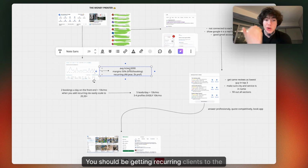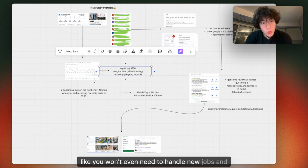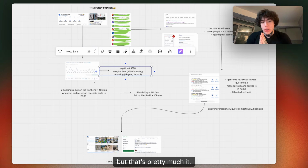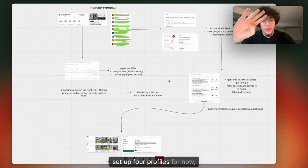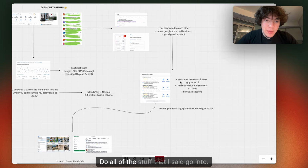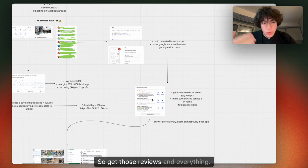You should be getting recurring clients to the point where at some point, you won't even need to handle new jobs and get new jobs. It'll obviously help and you'll make more money, but that's pretty much it. I recommend, if you're going into this as a game plan, set up 4 profiles for now, rank them, do all of the stuff that I said, go and find a good city, rank them to the top 3, so get those reviews and everything.